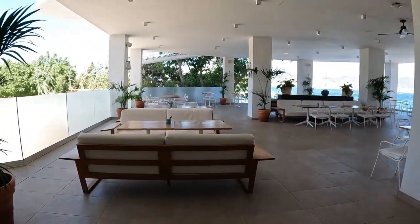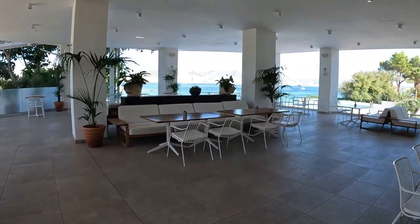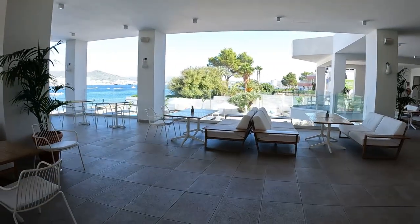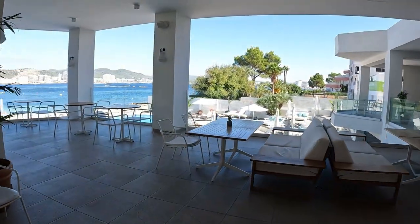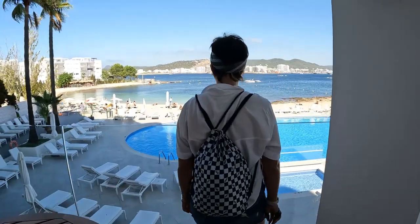The downstairs lobby areas are very spacious. You have a bar, several areas where you can just chill out, relax, or even work if you want to. The buffet restaurant is to your right, with plenty of outside seating areas. I'm really looking forward to breakfast in the morning.